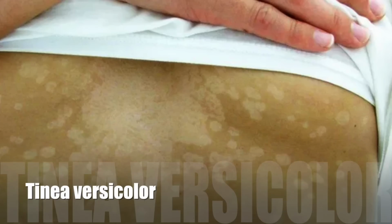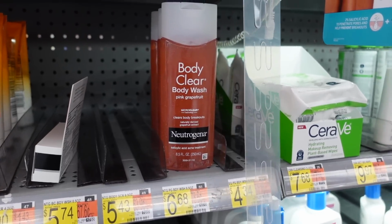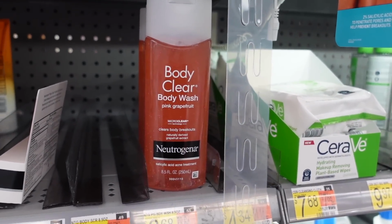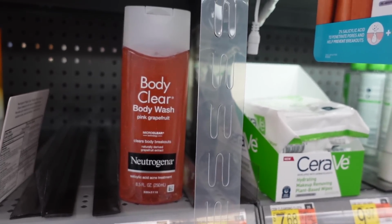Just kind of help remove excess oils from the surface of the skin and make it a less hospitable environment for that little yeast to go on and on. Yeah, that rash, it's basically an inflammatory response to the yeast that lives in our pores.